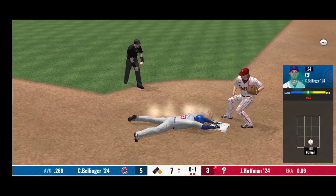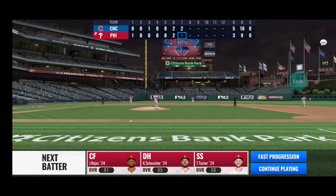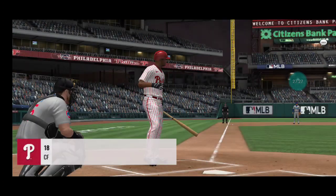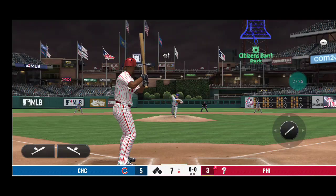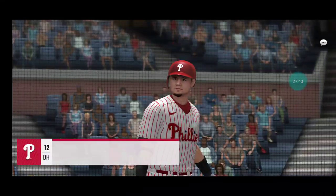Off he goes to second. Can't make it in time. He'll be tagged out. Heading into the seventh inning stretch. Hits a bullet to first base. And an out at first.